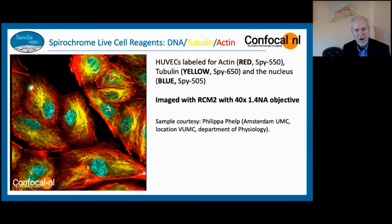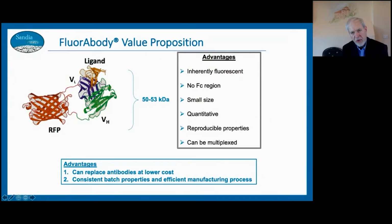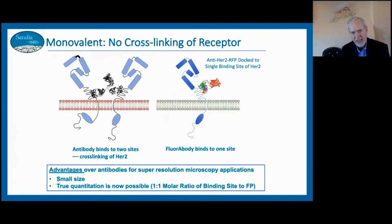So, what can we do with FluorAbodies? Remember, they're inherently fluorescent. There's no Fc region. They're small size. They're quantitative. They're reproducible properties, and they can be multiplexed. Their advantages replace antibodies at lower costs and consistent batch properties and efficient manufacturing process. They're monovalent. They're not like an antibody, divalent. There's no cross-linking of receptor.